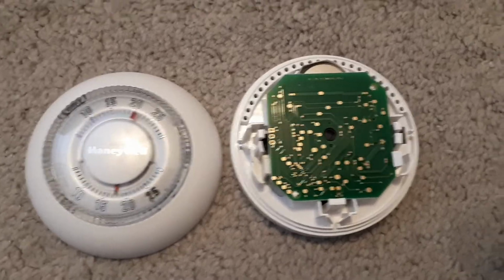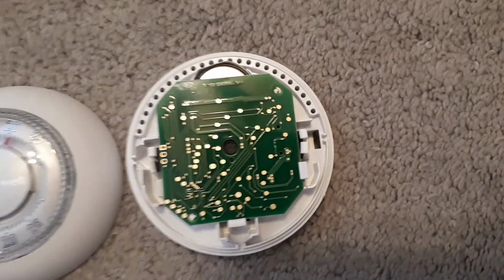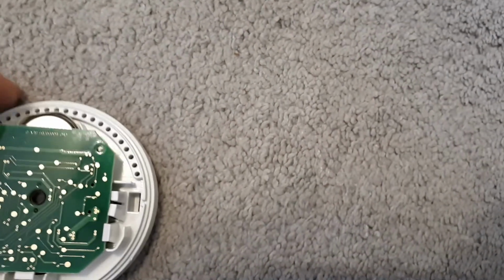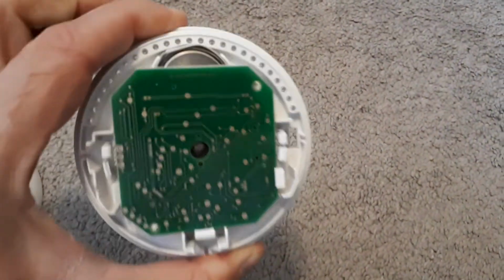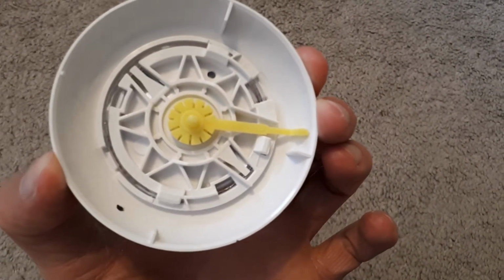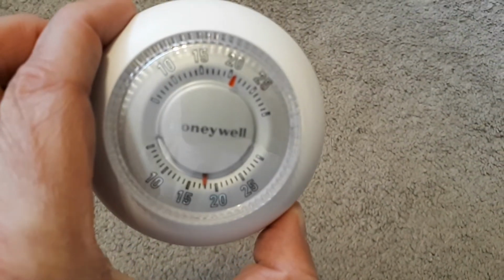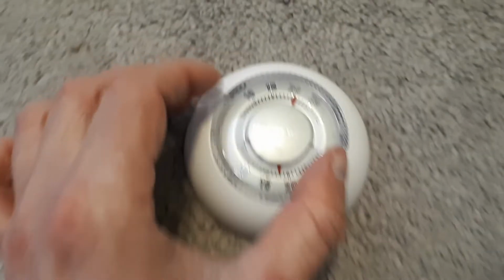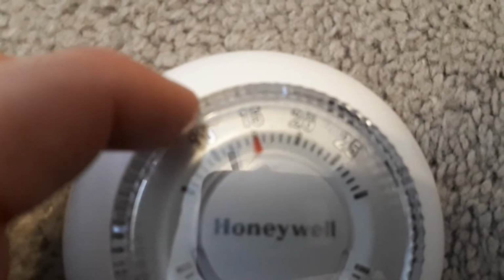Here's the inside of the thermostat. Just nothing but a computer chip and a sensor, pretty much. All it is is a sensor in it. Oh yeah, so these are coils here. There's the coils right there. But that's all it is. There's no mercury bubble or anything like that. And there's the back of it. And it's actually reading now 18 in here is what it says. 18. And you can just set it wherever you want it to go.